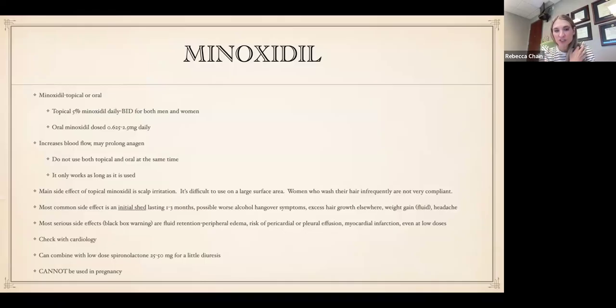The main side effect, we already talked about, scalp irritation. It's very difficult to use topical minoxidil on a large surface area, and women don't love topical minoxidil because they already have thin hair. They're trying to floof it and tease it and all these things, and it makes your hair heavy and stay down. Most common side effect is an initial shed. So it lasts about 1 to 3 months after you start the minoxidil. So really important to counsel your patients through this. When you start minoxidil, it is going to look like your hair is getting worse. You have to keep going because if you stop, then we have to restart that all over again.